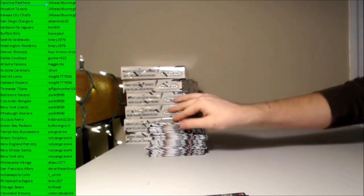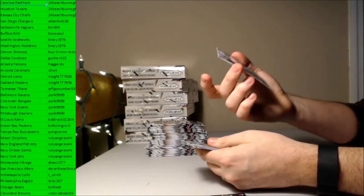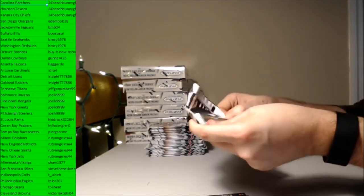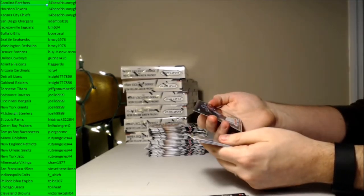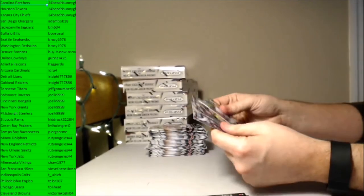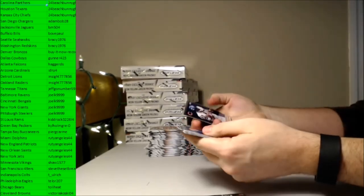Okay, on to the final stack of Chrome. John Smith, Refractor, yep, for Indy. T.Y. Montgomery, Green for the Packers. Strong for Houston. Super rookie. CJ Anderson for the Broncos, Refractor. Gale Sayers for Chicago.